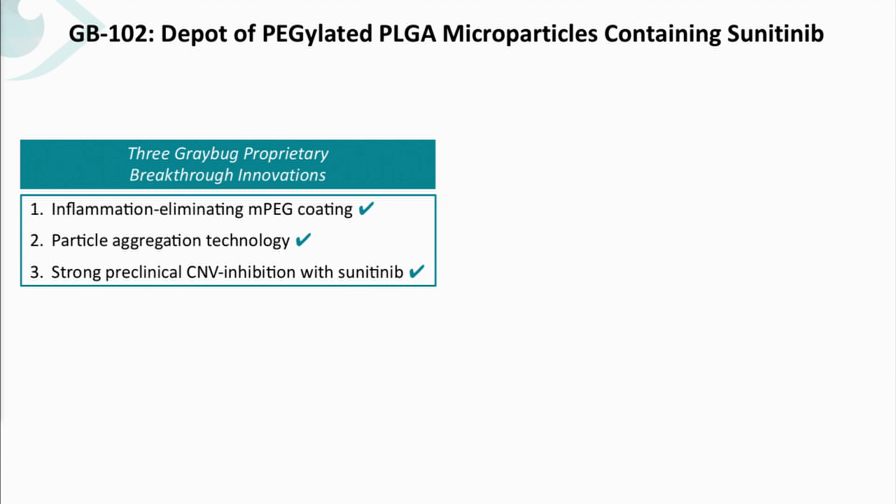The first one was to make these PLGA microparticles non-inflammatory. As you know, PLGA is a very good polymer, actually releases drug in a very controlled manner, but historically created some inflammation issues. So we have a technology to make these microparticles not inflammatory. The second piece of innovation was to ensure these microparticles were not going to float in the vitreous and create a snow globe effect when injected, but were finding each other, aggregating, and creating a nicely formed depot in the eye. And the third piece, of course, was to use successfully Sunitinib in CNV.